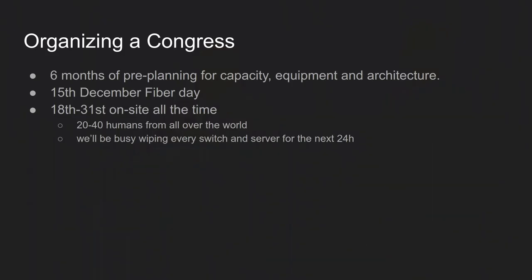Organizing a Congress is quite a tedious task. It took us about 6 months of pre-planning. We came in on the 15th, did a Fiber Day, and then it took us from the 18th, and will take us till tomorrow to tear everything down with 20 to 40 people. We'll be busy wiping every device, because that is what we do every year. We delete everything. There are no logs leaving this building, and this will probably take us the next 24 hours.